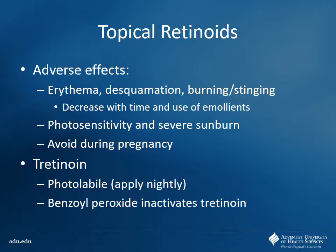As far as adverse effects go, again, skin irritation is going to be a big thing with these agents. Erythema, desquamation of the skin, so you end up seeing some skin kind of peeling off, burning and stinging. You will typically see that the body gets tolerant to these effects over time, so it will typically get better and can be inhibited by using things like emollients. So if you use Aquaphor or any kind of moisturizer, things like that can help with it.